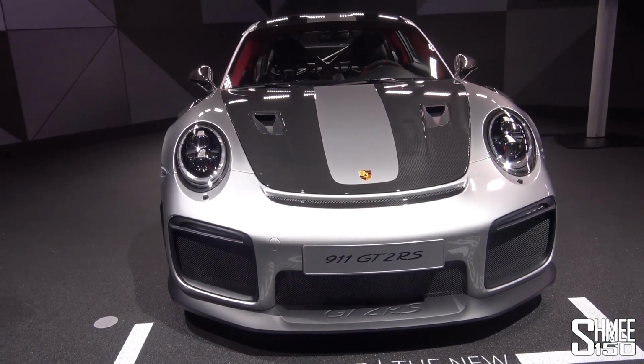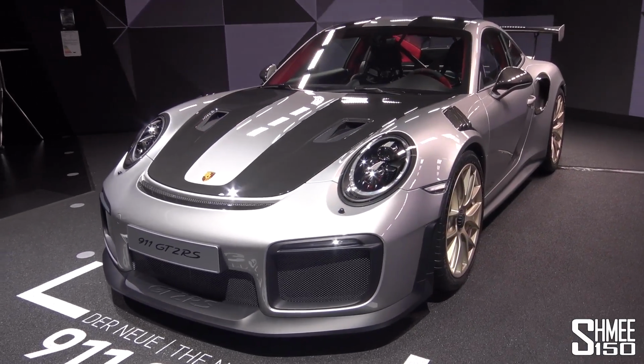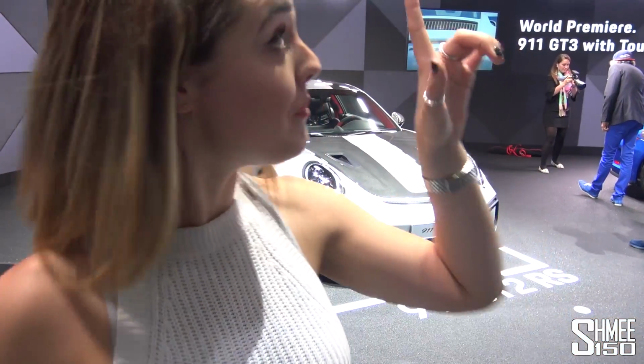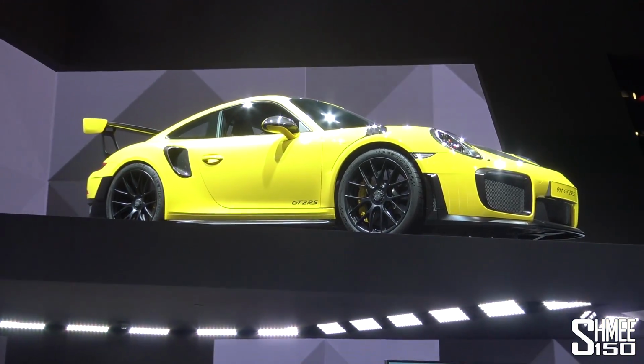So I have behind me the GT2 RS. Now I first saw this at Goodwood and I was like, okay, I like it. But getting up close to this thing and actually seeing the stats, you come to realise how much of a special car this is. It's a 6-cylinder twin-turbo boxer engine, and that's pushing out 700 horsepower with 750 newton meters of torque. I mean, that must just be absolutely bonkers to drive. I like the silver, but if you look up there, that yellow Bumblebee, that has got to be mine.